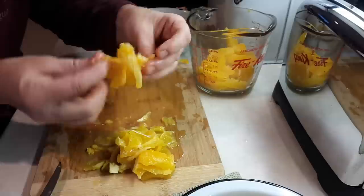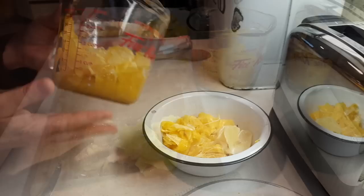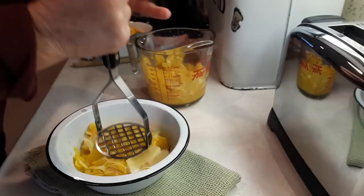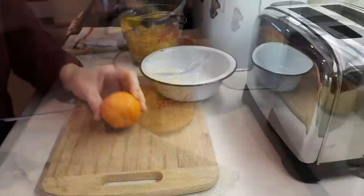So after I'm done cutting all the fruit out of the oranges, I'm going to squeeze these out and get all the juice and add it to my fruit. So I've got my lemons and oranges there. I am just going to squeeze a little bit of juice out of that as much as I can, because there was some left in those membranes. Next, I'm going to juice these clementines.